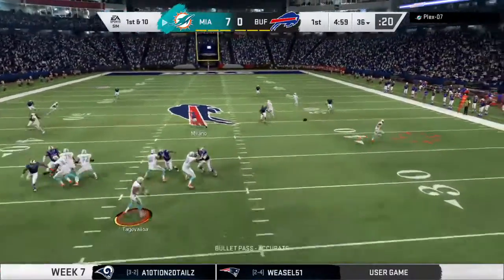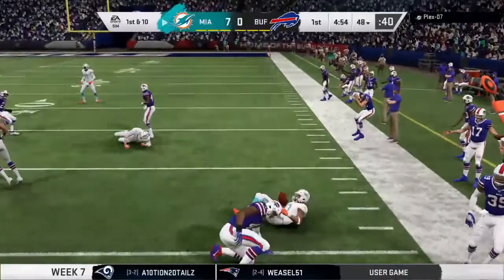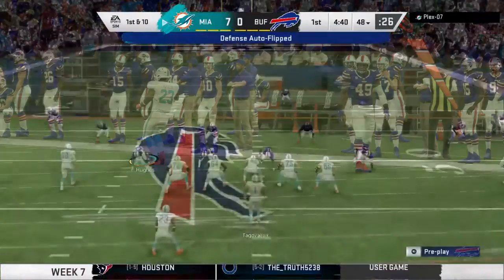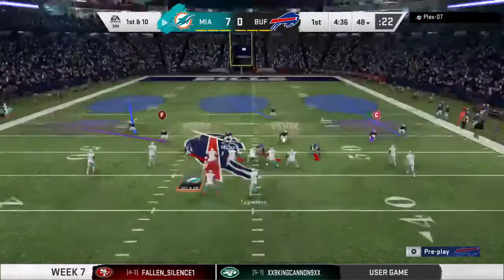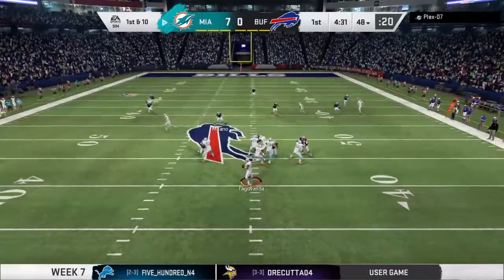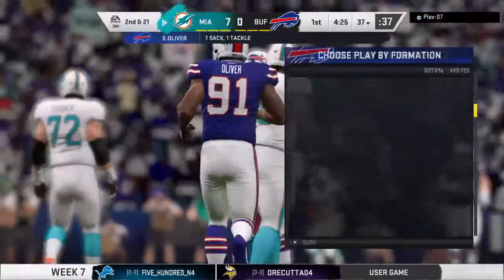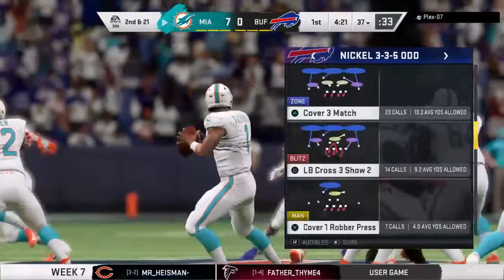He'll look to throw. He'll find Taylor. That's complete. And able to get this one across the 45 before he's brought down. Give him 12 yards there, and the Dolphins have a first down. On play action, they'll throw. Nowhere to escape, and he goes down. Ed Oliver, he's the one to get him, and that is sack number 7 for him on the year.